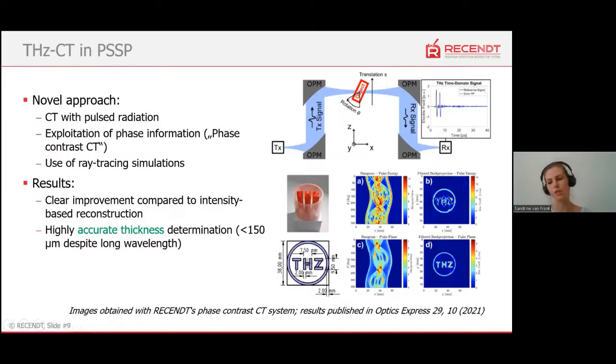This is because of something I already mentioned, refraction effects, especially when you cross a wall that is not straight, such as this cylinder. This is something we actually worked on and could improve using these ray tracing simulations. I will show some results on the next slide, but I can already tell you that using this approach, we improved the thickness determination and could reach better than 150 micrometer accuracy.